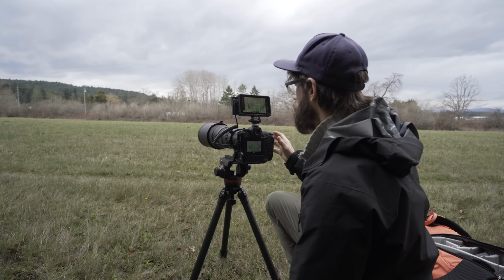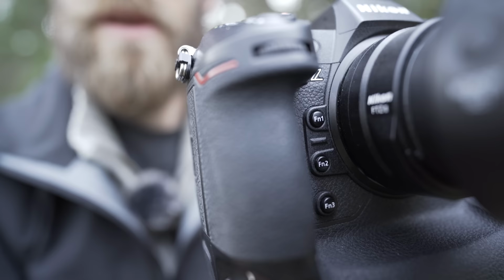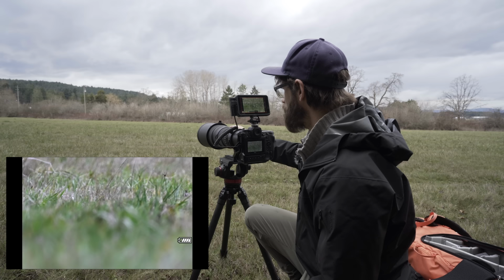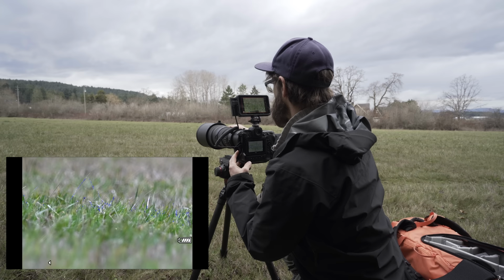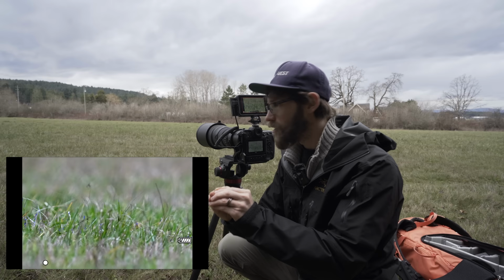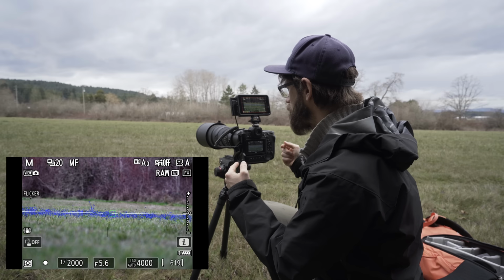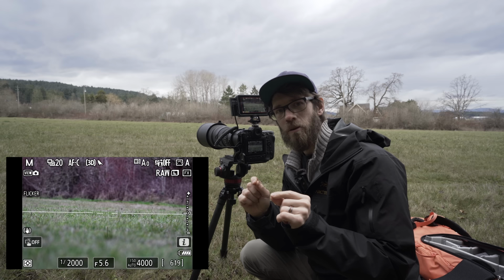Now, if an owl is sitting in the tall grass, I have one of my function buttons on my Z9 programmed so that when I press it, it'll zoom in 100%, and I can fine tune it just in case. Or I can even switch on to manual focus mode, which will put on those blue highlights, and I can focus at 100 times by doing a sort of digital zoom. So I'm just zooming in really close on my scene, as you can see there. So I programmed one of my buttons to do that, and I find that quite helpful to picking up my subject and making sure that I'm 100% nice and sharp on my subject.